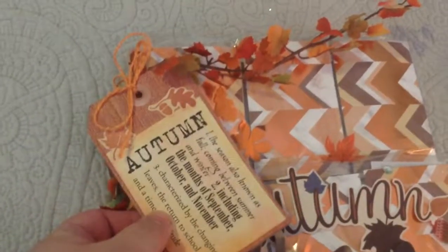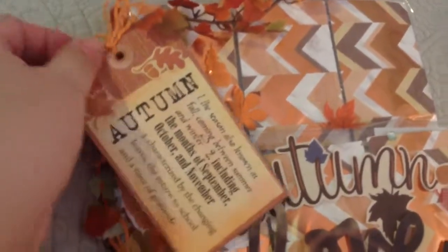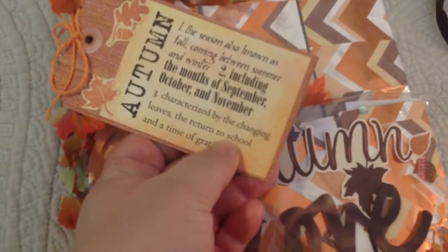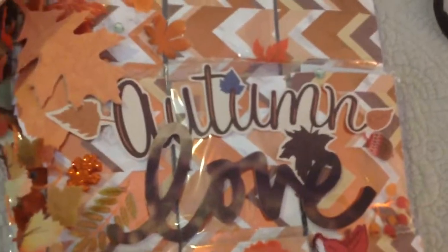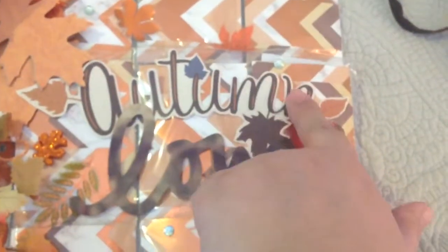Look at this tag. I love this tag. And again, she stamped all the detail, the twine, orange twine. And this, I don't know if she made this or this is a cut apart, but I love that. And I love the paper. And the paper in the back is so pretty. And then in the center, it says Autumn Love. And I love that. She fussy cut the autumn.